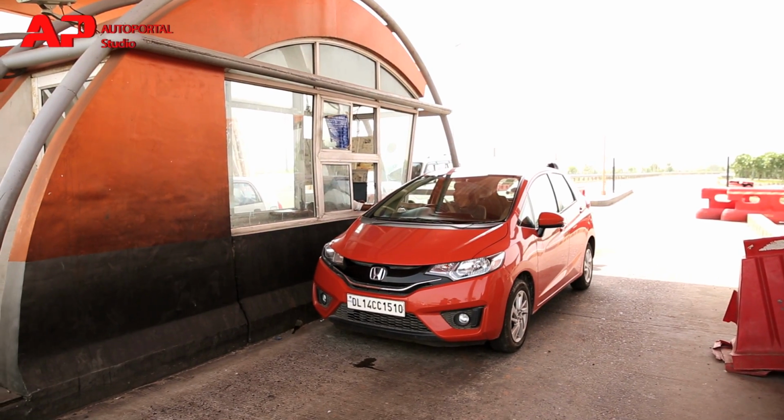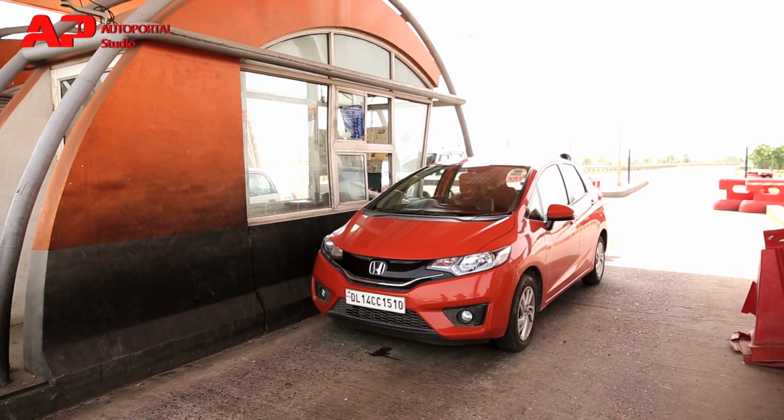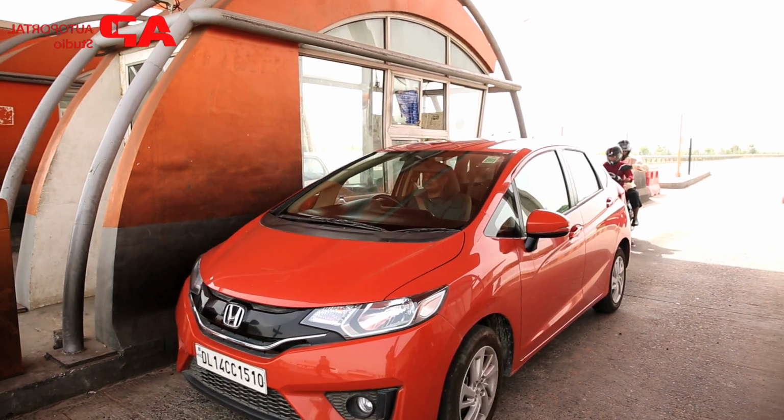And even though the tolls are expensive, even though you have to pay a lot of cash for them, it really is a very hassle-free highway for use.